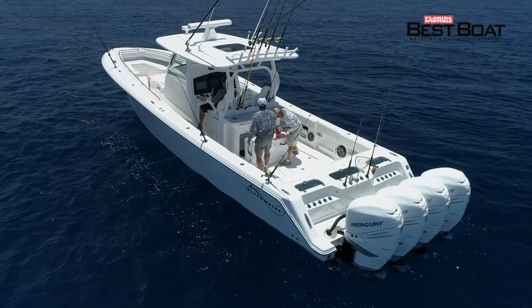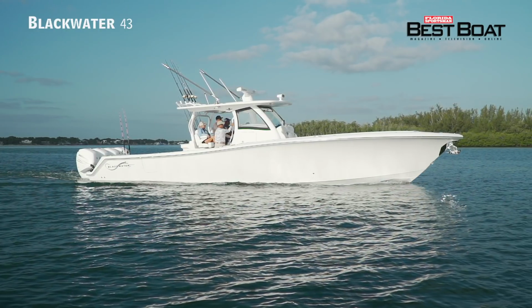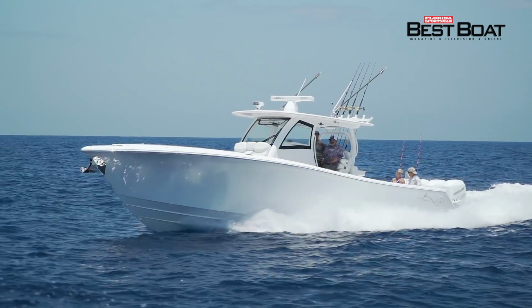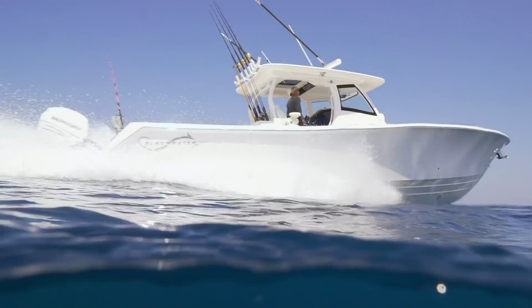And for the offshore angler who wants to be competitive at any level, we'll be taking a look at the Blackwater 43. You know, there's not a lot of boats that make me say this. There's not a lot of boats anymore that make me go, wow. But wow is what I thought the minute I saw the Blackwater 43. All coming up on Florida Sportsman Best Boat.